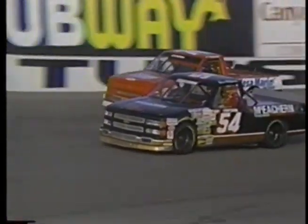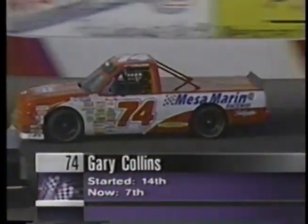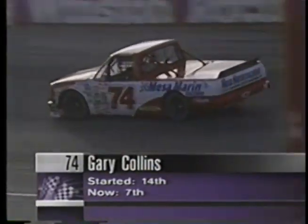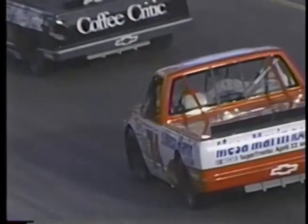Got a glimpse there of Gary Collins, number 74, up on the outside. He's actually having a great run here. He's moved from 14th to 7th. We talk about crew chiefs. This guy's a truck builder. In fact, he built the very first SuperTruck and decided, hey, if you're going to build it, you might as well get on the fun part too. And he's doing a good job. He's doing a great job. You know, after qualifying, like you say, 14th, he's up to 7th. Not only is he a good car builder, he's a pretty good driver.